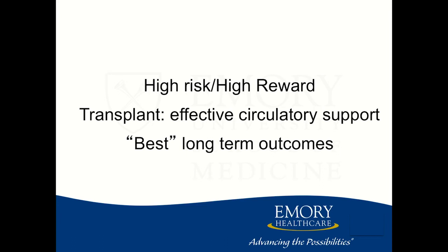So just to summarize, high risk, high reward. And it is the most effective circulatory support with the best long-term outcomes for these patients. But it's for the minority.